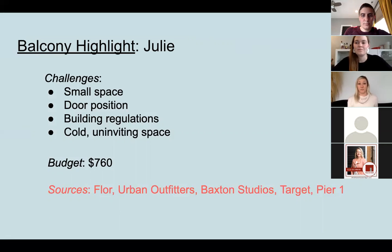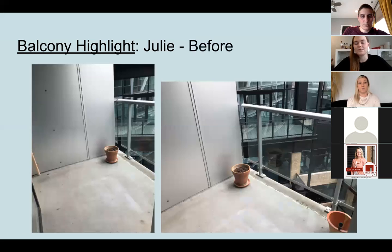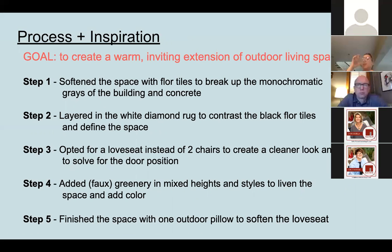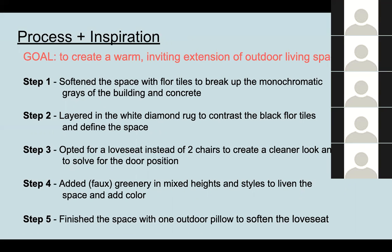My budget for all in on my renovation was $760, and sources were from a little bit all over the place, but I'll explain in my process here where they all come from. So that's our before photo, as you can see. The balcony refresh was actually a surprise for my fiance, and I waited until he was out of town on a business trip and then pulled the space together, which was helpful. There were no challenges in the design choices that way, but he's always on board, and it was a good surprise for both of us to have something nice like this.